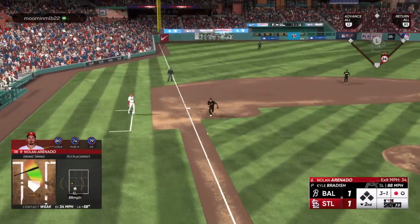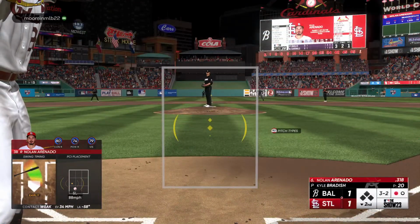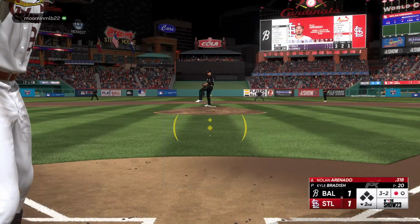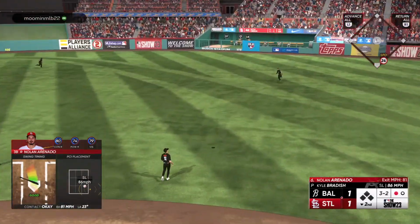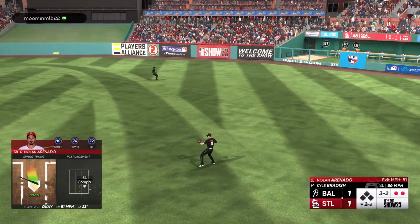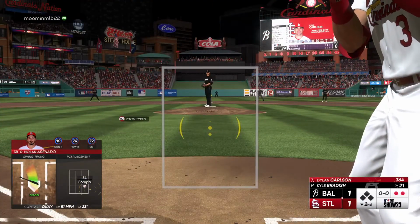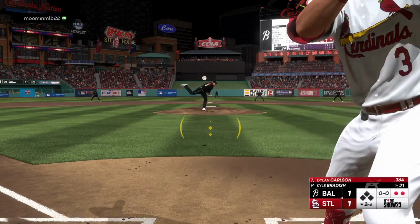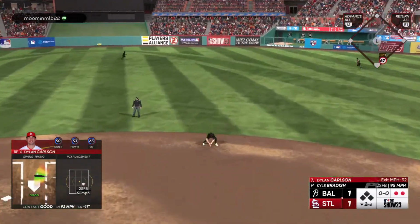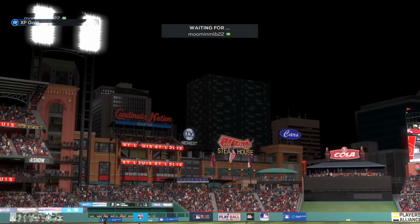Little dribbler up along third, and he grabs it foul. One down, base is empty. In the air, right field. Pulls it down, and he makes the catch. And there's two away. This is Dylan Carlson. Hard hit, right side. On to O'Hearn. That's the third out. Inning over.